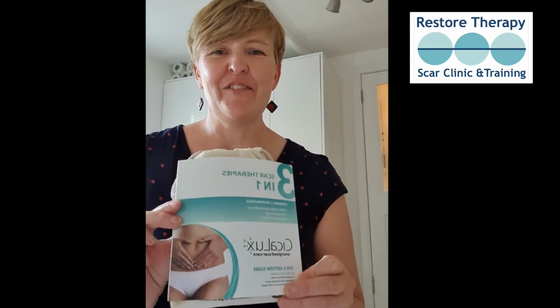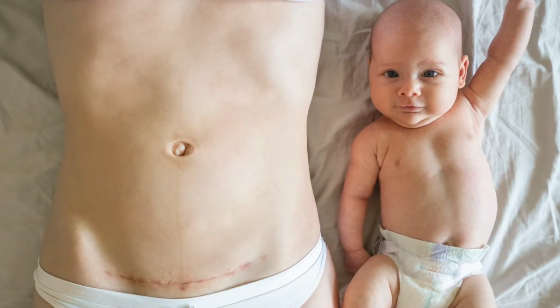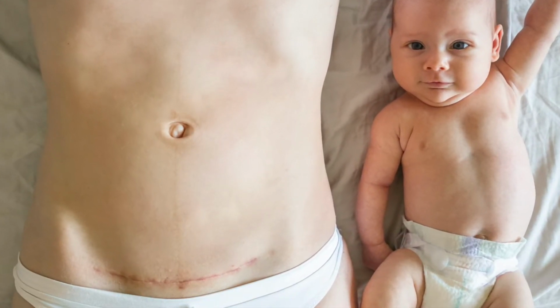So I've been sent this amazing product from CicaLux, and I'm really excited. I'm going to give it to a client to take home and have a practice with. It's a specialised treatment aimed at people who've had C-section scars, but it can also be used on other types of scarring. I had a chat with the company. I was really intrigued by what it was that they developed, and I thought it was something that was quite innovative and a little bit different.